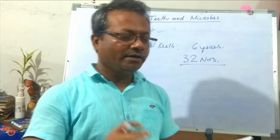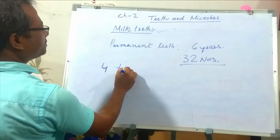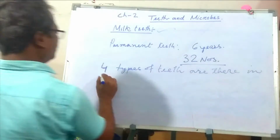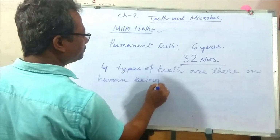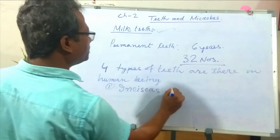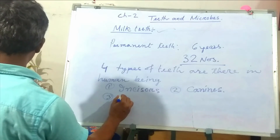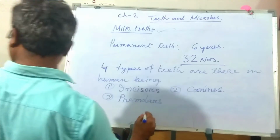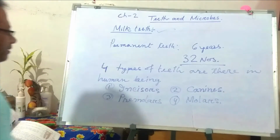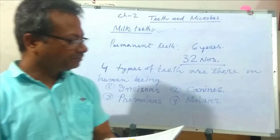Kinds of teeth. There are 4 kinds of teeth in a human being. Number 1, incisors. Number 2, canines. Number 3, premolars, and number 4, molars. They are of different size and shape, and they have different functions.